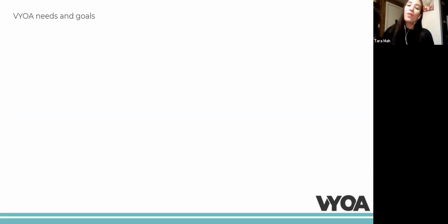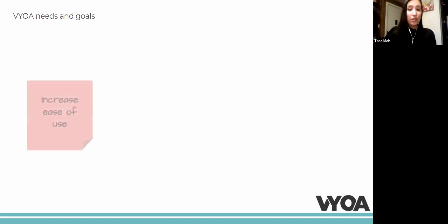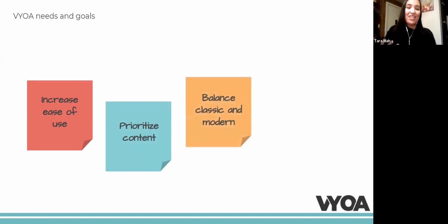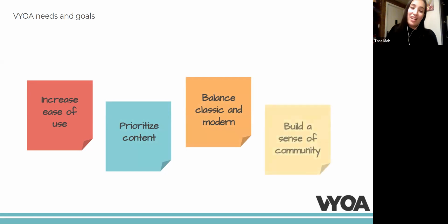So after meeting with the organization, we did a comprehensive synthesis of what we learned about them. And from there, we identified the VYOA's 4 main needs and goals. We learned from both the meeting and the brief that they needed the site to be easy to use and to have better organization and prioritization of content. But we also uncovered that they balance classic content with modern content, and we wanted to reflect that in our design. And finally, their sense of community deserved to be front and center on the site.